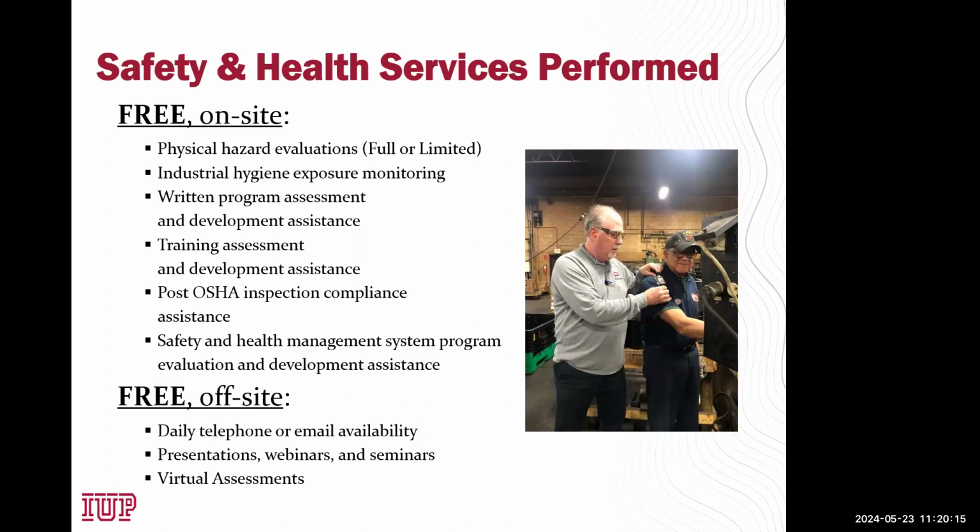We also do some safety and health management system evaluation for some of those businesses that are more advanced or looking to become more advanced. They ask us to come out and assess their overall safety and health management system. So, how are you dealing with employees from a compliance standpoint, proactively managing safety and health? We evaluate what you're doing and then provide you some recommendations there.